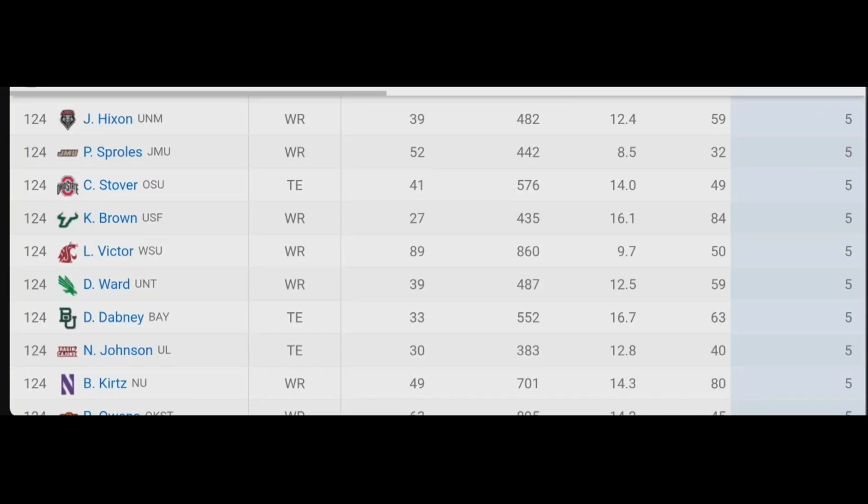All right, so taking a look here at his season stats, he had about 41 receptions for 576 yards, so pretty decent amongst tight ends. That's about what you expect to see. He had 5 touchdowns on the year, which is also pretty decent for a tight end. And it ranks 124th in the nation in terms of receivers, tight ends, halfbacks, pretty much anybody who's caught a pass. His longest catch on the season was 49 yards, and his average depth of target was about 14 yards.